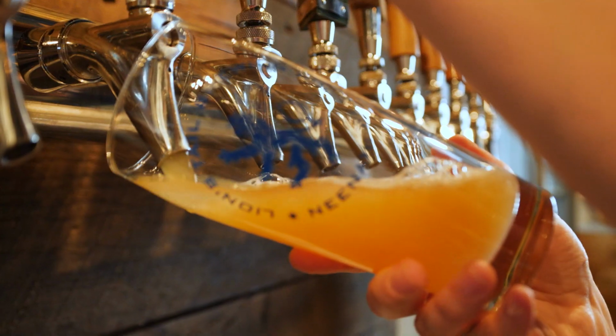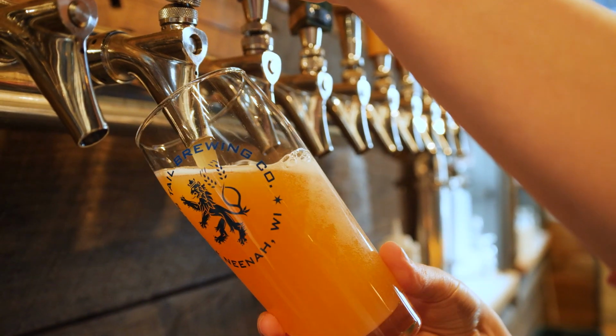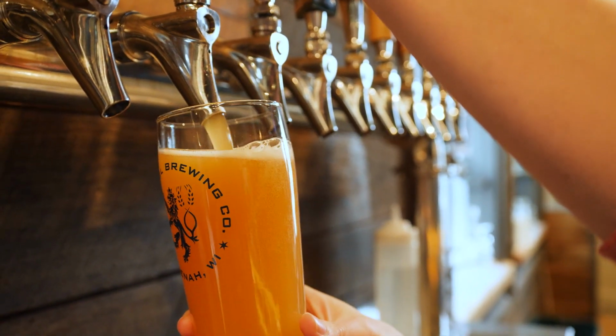We were trying to think of a name, and Neenah Brewing Company, Wenzel Brewing Company, we didn't really like that feel, and it didn't say anything to us. But we thought, let's do something with the lion. And it's a two-tailed lion, Lion's Tail.